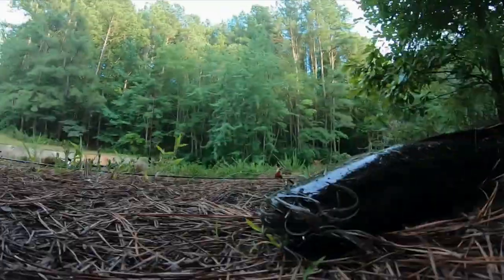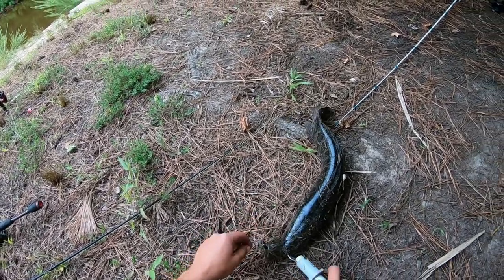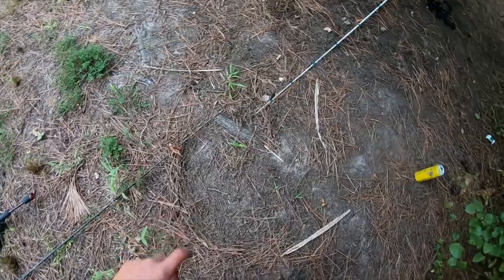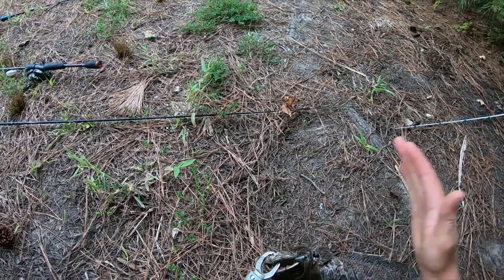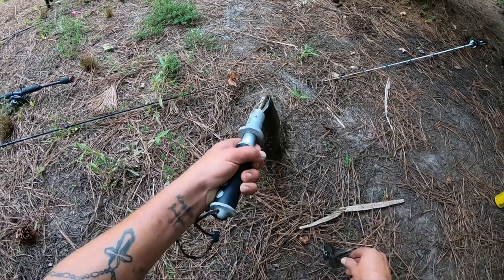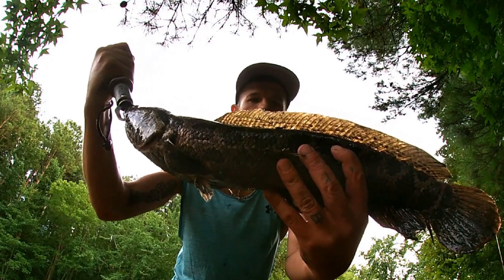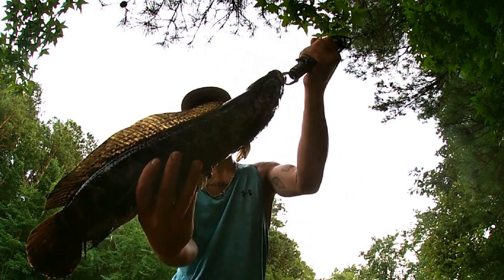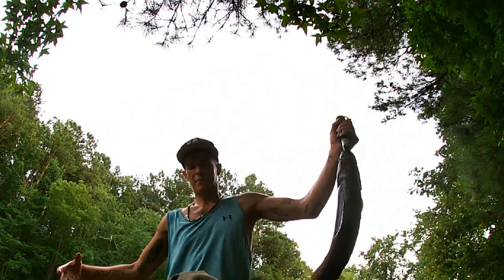I gotta go grab my phone. I know you're gonna be a pain. You're just gonna have to let me do it, man. That's how it's done, guys. Very pretty fish, guys. Markings on this one's really nice. Man, I love these fish.